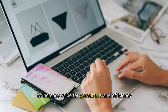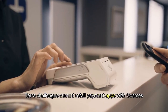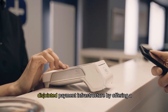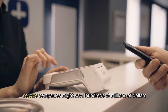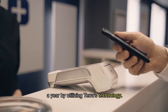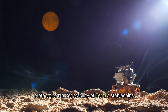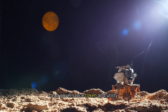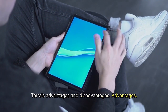Terra's main characteristics. In the quickly growing Asian e-commerce market, Terra seeks to increase value for consumers and efficiency for payment service providers. Terra challenges current retail payment apps with Cosmos blockchain technology. Terra circumvents the current disjointed payment infrastructure by offering a comprehensive end-to-end payment solution. Payment service companies might save hundreds of millions of dollars a year by utilizing Terra's technology. To handle the collateralizing procedures that support and protect the market stability of Terra's stablecoins, the Terra crypto network uses its native Luna currency as a governance token and utility.